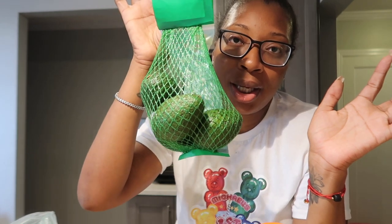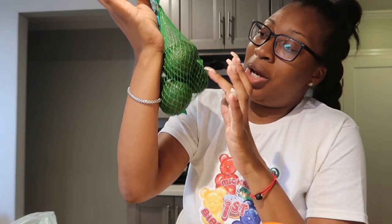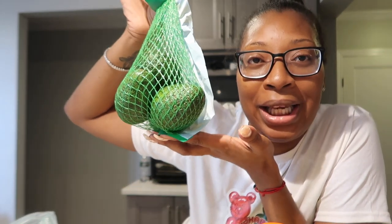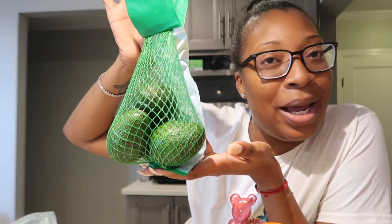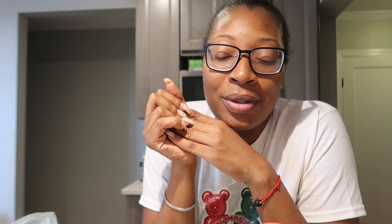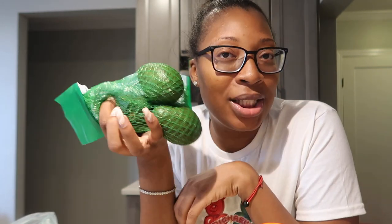This is what it looks like. There is 1, 2, 3, 4 small itty bitty teeny meeny avocados in here for $6, damn near $7. Do you know in Panama I can get 3 humongous aguacates de mantequilla, they call them butter avocados, for $5? This is a slap in the face.